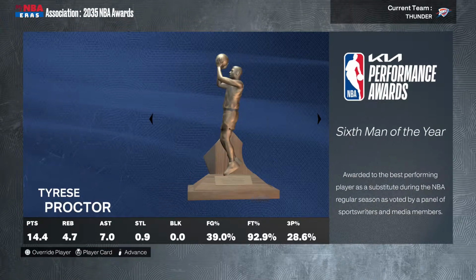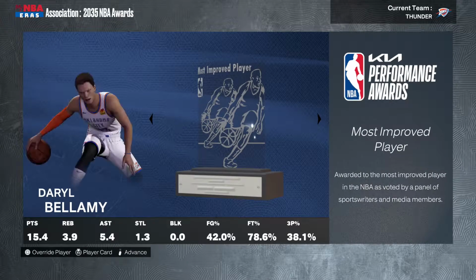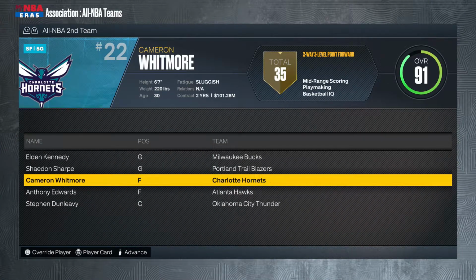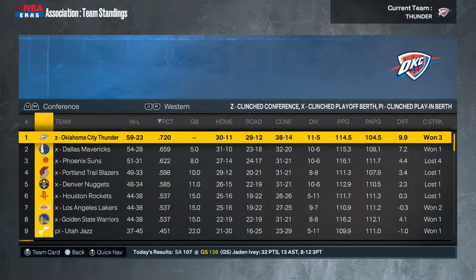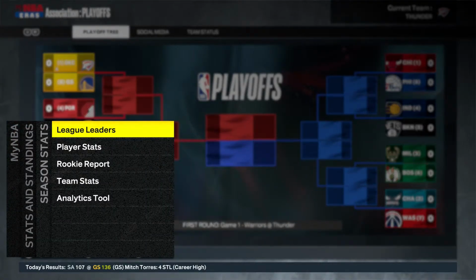Preston Staley, Rookie of the Year for the Pistons. Tyrese Proctor, Sixth Man of the Year. Chet Holmgren, again, Defensive Player of the Year. Daryl Bellamy, Most Improved. Mark Dagnall, Coach of the Year. And we are Executive of the Year. Yet again, Chet on the All-NBA First Team and All-Defensive First Teams. Number 1 seed in the NBA, though not a really impressive record. You look at it, 59 and 23 ain't bad, but it's not world-beating.